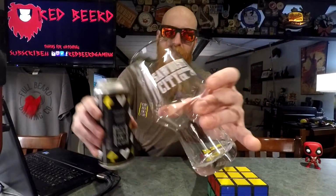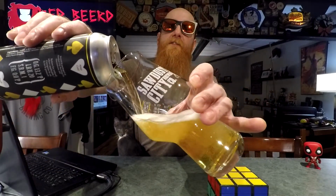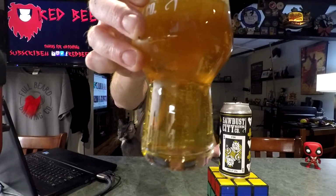Let's crack this open, shall we? And let's see what we've got. Got my relatively new Sawdust City IPA glass that really does not hold a whole lot. It forces you to not pour the full beer in the glass at once, and it makes you take your time. That is crystal freaking clear right there. Holy crap! That's one of the clearest IPAs I've seen in a while. Really nice, thickish looking, with tightly packed bubbles going on in there.